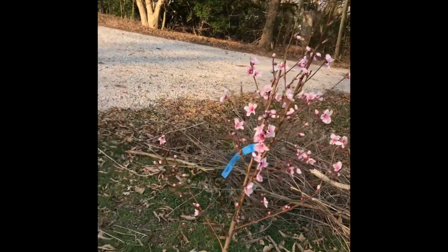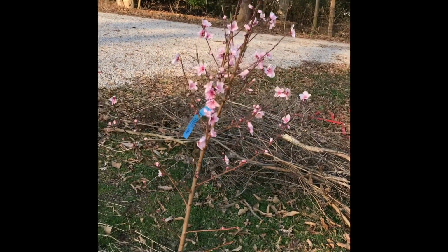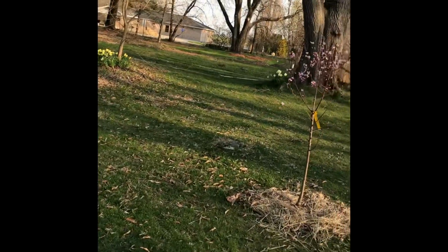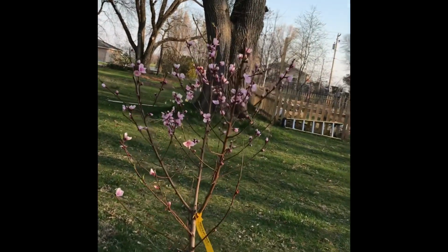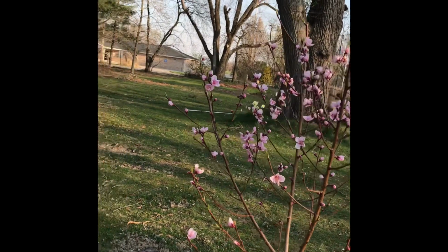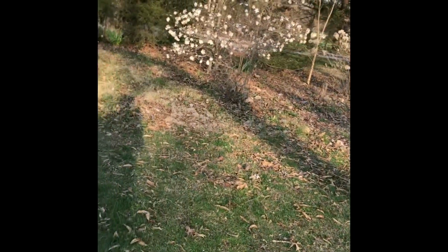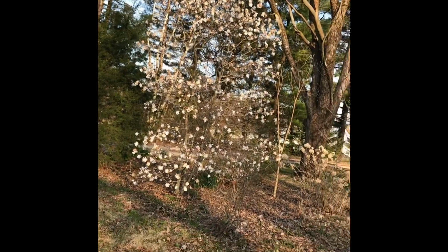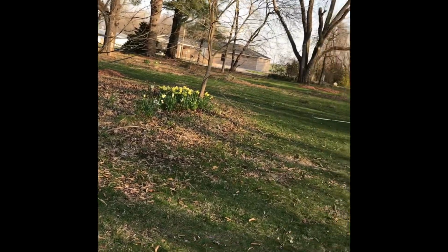Now, probably most of you guys know that when you first put in a peach tree, or any kind of fruit tree, you can let them flower like this, but then you have to pluck off any new fruit because you want them to concentrate on root growth. So all these pretty flowers, as soon as they're done, we'll be pinching off, so that we will not have fruit this year. We probably could, but the price you pay for that is root growth. You can see that really pretty star magnolia right there. Little hydrangea coming to life, and all the daffodils.